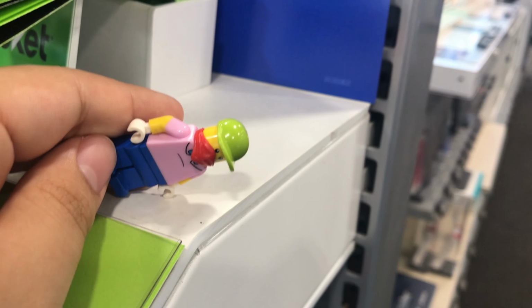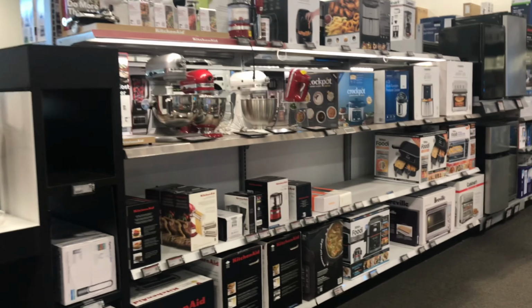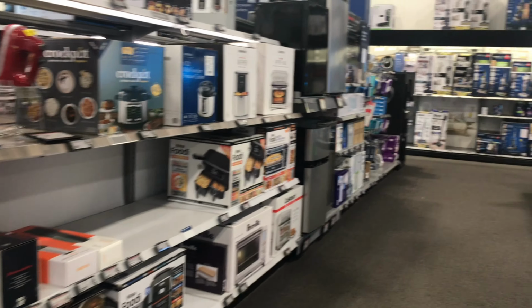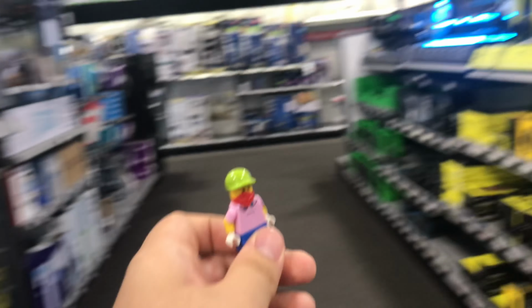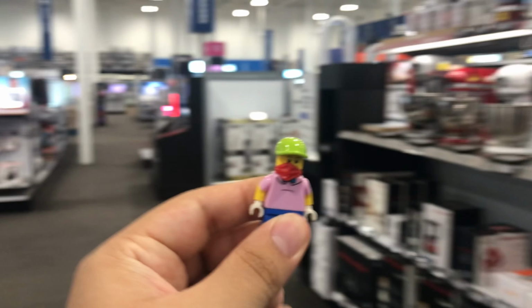Let's continue, shall we? Wow. Talk about a lot of kitchen appliances. So, yep, this is all the kitchen stuff. And a bunch of keyboards and headsets, too. God dang, they're bright. Wow. They are super bright. So, you can probably guess, yes, this is an entirely electronics store.